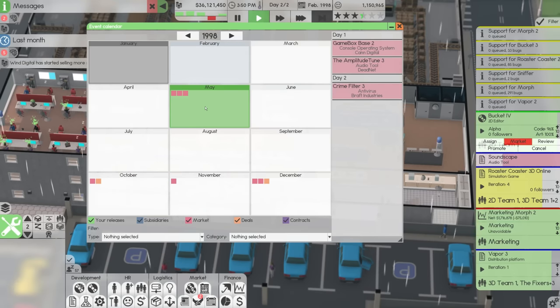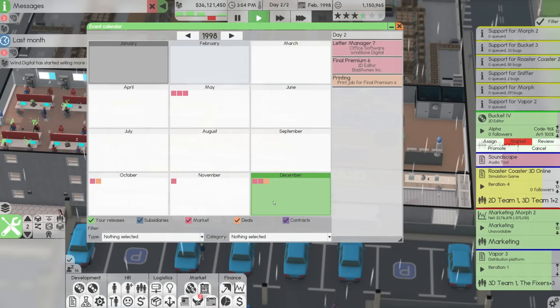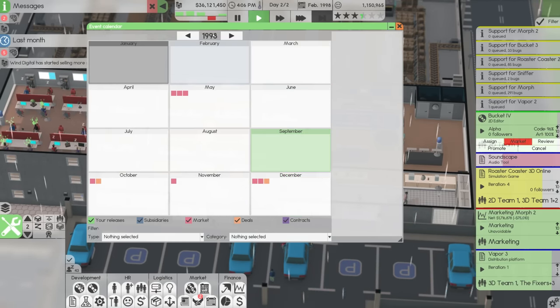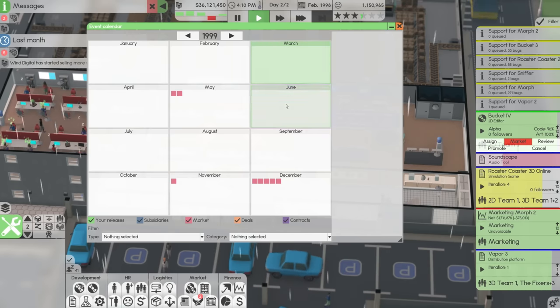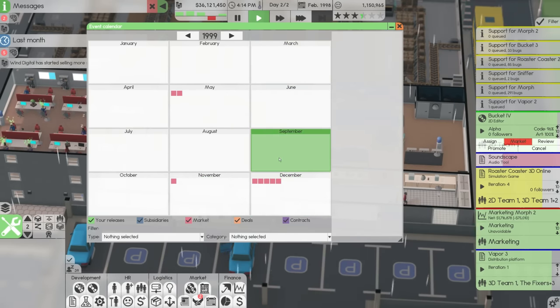We have no 2D editors. We have a 2D editor in December. I wonder, would it be a little much for me to try and release Bucket 4 in September? Or would I be better holding off and releasing it in, say, March or June with a little bit more marketing behind it?